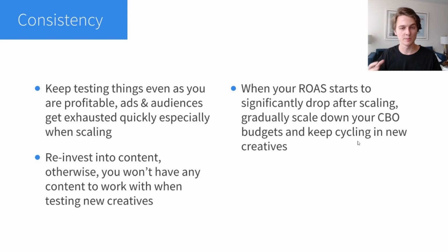Now, I just want to talk a little bit about consistency once you start scaling, because once you start scaling, ads and audiences get exhausted really quick. And so you need to keep testing things even when you're profitable and even when you're scaling, because if you don't, your ads and your audiences will get exhausted and you won't have anything else to lean on. And so definitely keep testing so that as soon as your performance starts declining, you can just cycle a new creative in, or change something that actually will bring your results back up, like I showed you in that example in my ads manager.